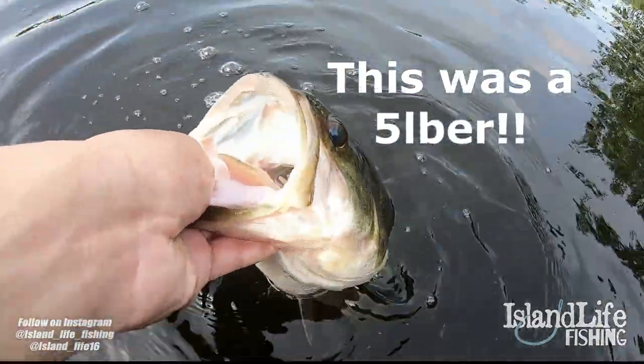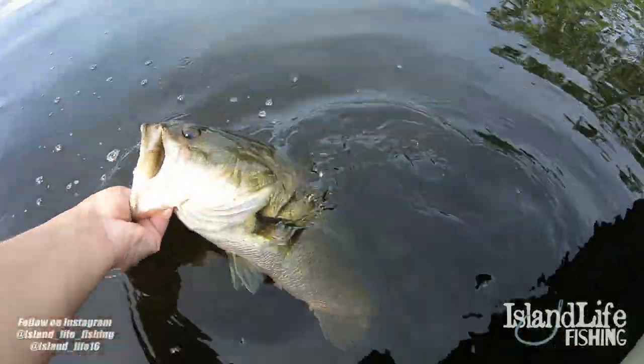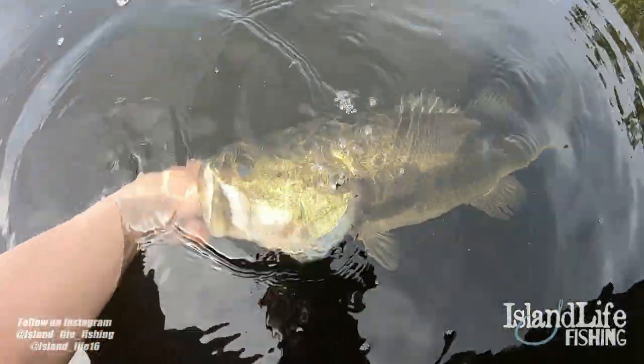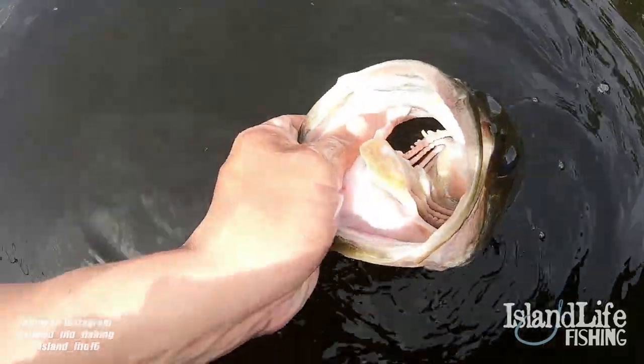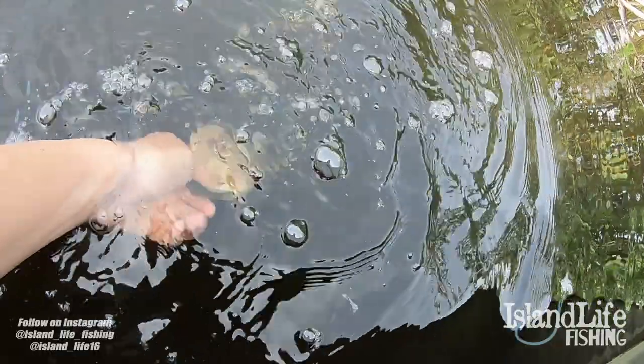Like for this canal, guys, we haven't seen a whole lot of really big fish in here, but dude, today has been the best day for big fish so far. I mean, this is awesome. That's probably a 21 inch fish right there. Probably like 5 pounds. Or at least close. That is awesome. On the top water.